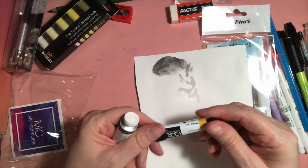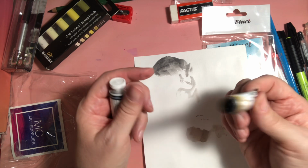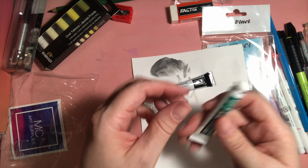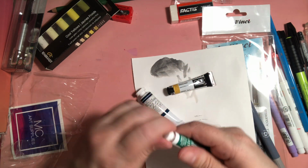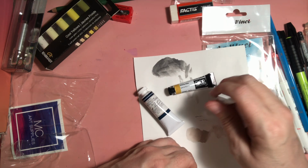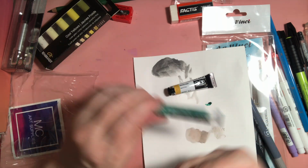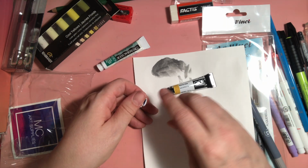And then we got Core watercolor, Nickel Azo Yellow. I have one of those. The M. Graham Phthalo Blue. And Grumbacher, looks like Phthalo Green. Oh, Viridian. Okay, well, we'll do a little swatch anyway. There's that. I don't think I have any of those, or if I did, I don't have them anymore.